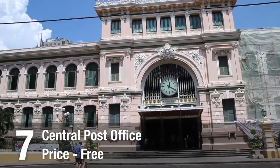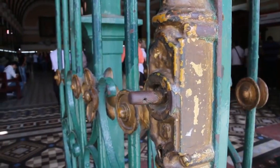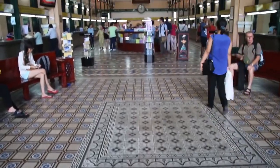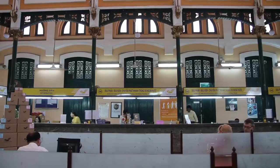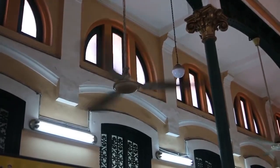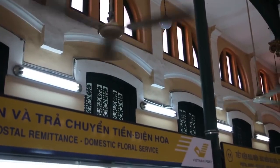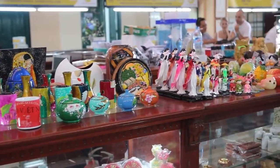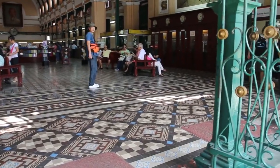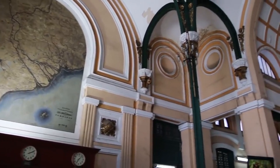Right now I am at the Central Post Office in Saigon, and it's actually right across the street from the Cathedral of Notre Dame. One of the reasons it's very famous is because the architect was Gustave Eiffel, who also designed the Eiffel Tower. And actually you can buy a postcard to send from here, but there are also some souvenirs. It's sort of turned into a tourist attraction, but at the same time it's a practical tourist attraction, and it's a really beautiful building. The green wrought iron gates, and what I also really like about inside is the beautifully tiled floor.